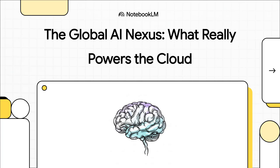So we all talk to AI, right? But have you ever stopped to think about where it actually lives? Today, we're going to pull back the curtain, go past the slick software, and find the massive, humming, global infrastructure of supercomputers that makes it all possible. Let's follow the signal.